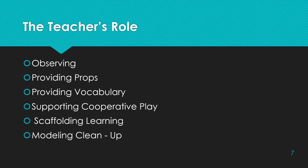Understanding the teacher's role. Teachers can support children's play in the block center by talking to them about what they are building. Be sure to focus on the process of building, not the final product. Child care providers should comment on block choice, arrangement, number, similarity, or any special design features that a child has used. And these are some of the skills that you would use: observing children, providing props as they're needed, new vocabulary words, certainly supporting cooperative play, giving children the words to use to get along with each other, scaffolding any learning that's going on, and then modeling cleaning up the area. That is often the hardest.